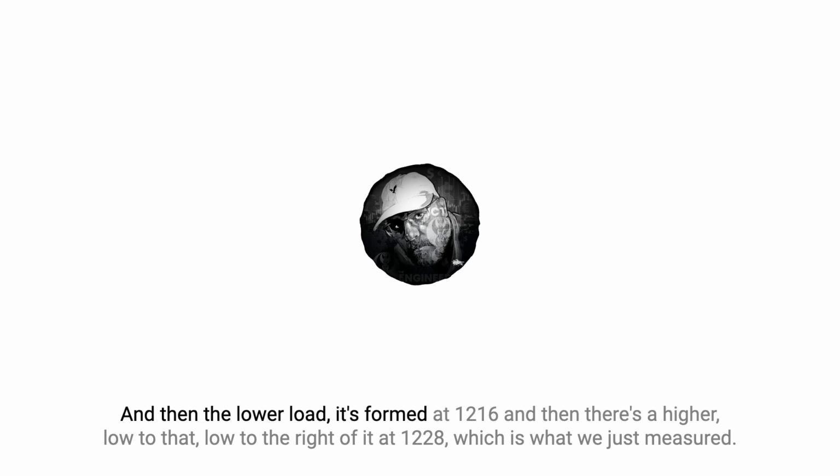And we have the lunch low at 12:16. The 12:16 low, if you just go back a little bit to the left, you'll come to the low that's formed at 12:03, so the time candle at 12:04. That low comes in at 4075.50. So you want to note that low, and then the lower low that's formed at 12:16, and then there's a higher low to the right of it at 12:28, which is what we just measured.